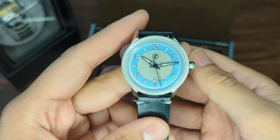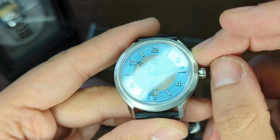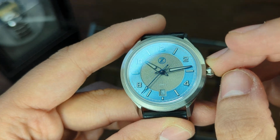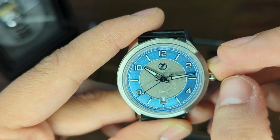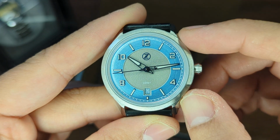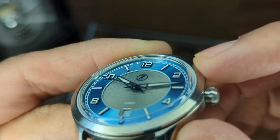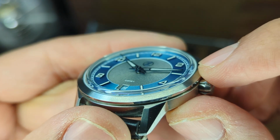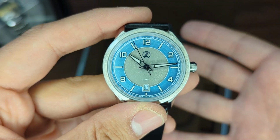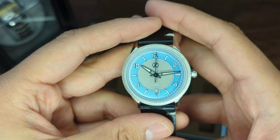And I know that's saying something, because the Aventurine model is, in my opinion, the best Zelos Aventurine, maybe tied with the Starfighter, but it's a different thing. With the Aventurine, you don't get a real sector dial like you get on this one. You don't get the different textures or the different levels. This one has a little bit more depth, and it pairs more with the idea of a sector dial.